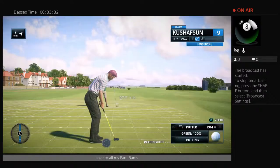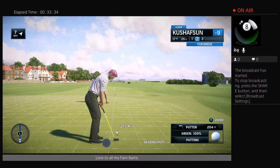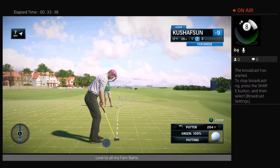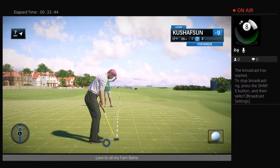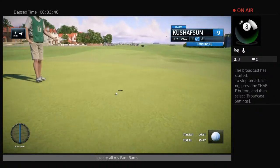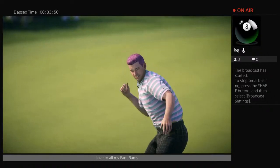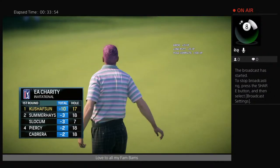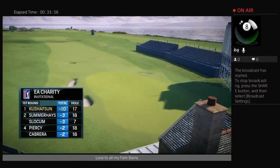Settles in over the putt. Might be. Could be. That is a phenomenal roll, Frank. From downtown.